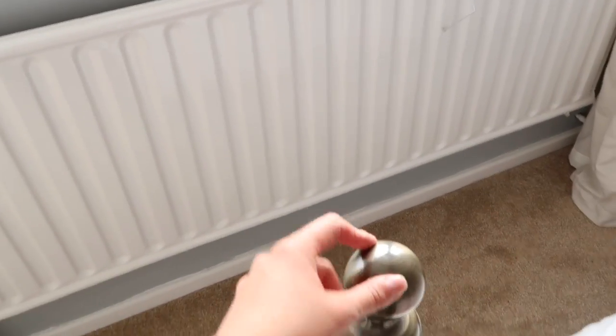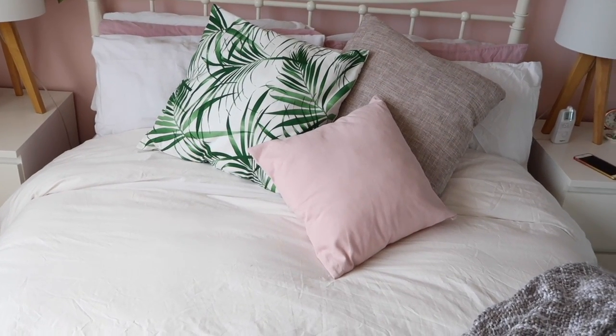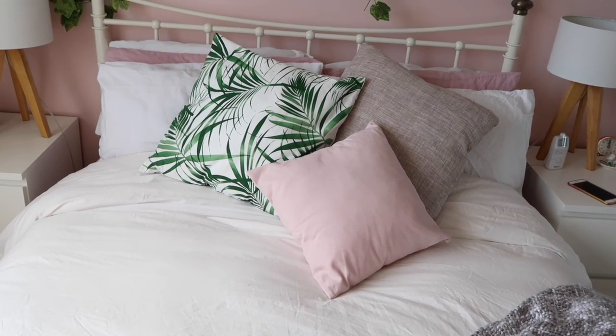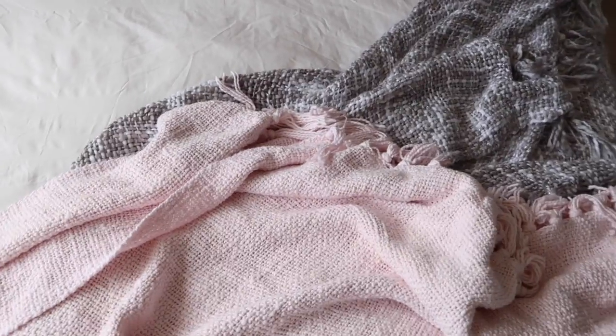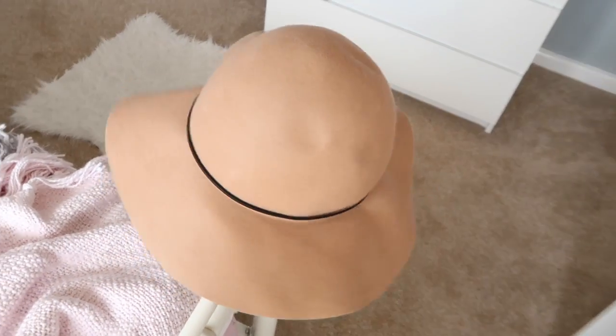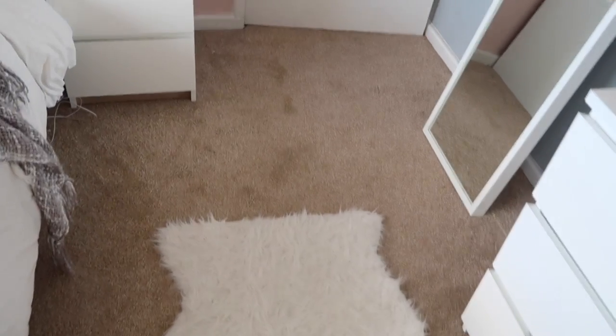And I love these knobs because they remind me of Bedknobs and Broomsticks. And then I've got a couple of throw cushions on there. I think they're all from H&M, possibly some from George at Asda, I'm not sure. These two throws I think are from H&M again, but I've had these a while. And this hat is just an ASOS one that always seems to live on the end of the bed from when I tried it on the other day, and it does look quite fancy, doesn't it? Got a rug down there from IKEA just to add that sort of luxe touch again.